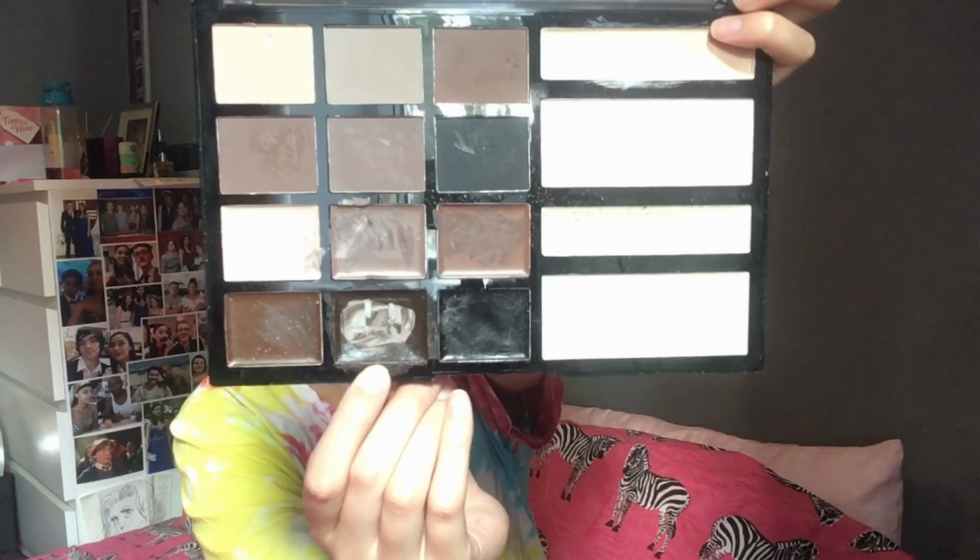What I use to fill in my eyebrows is the Makeup Revolution London palette, and as you can see it's very used, even though it is cracked and stuff. It's the Pro Amplified palette. As you can see, this is the one I use the most.